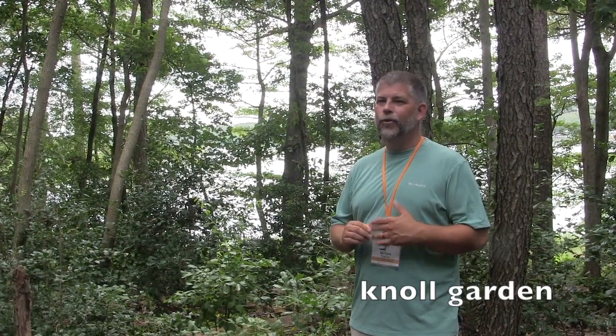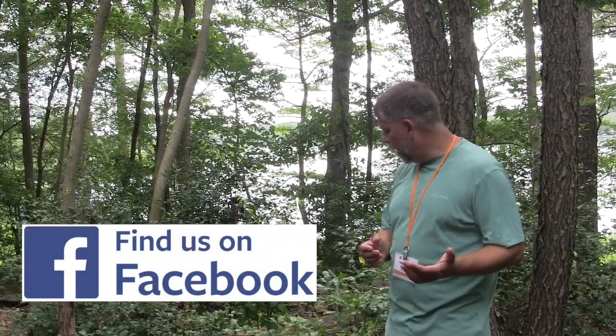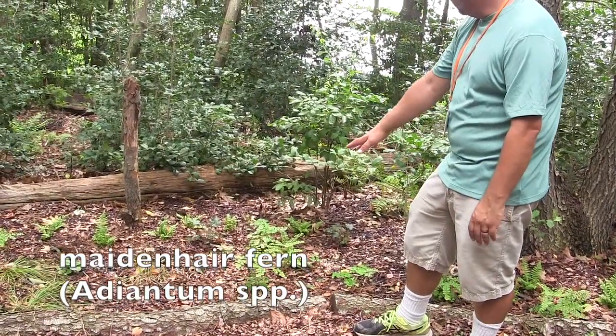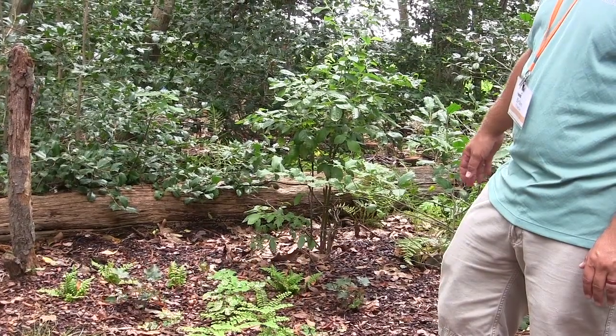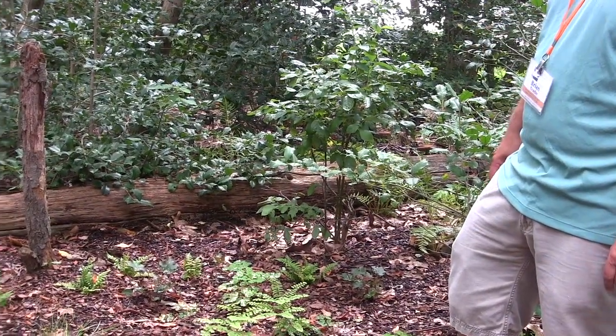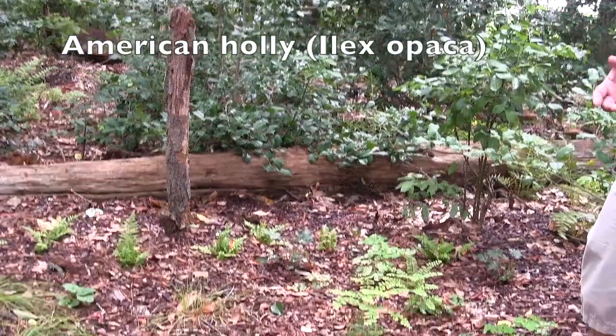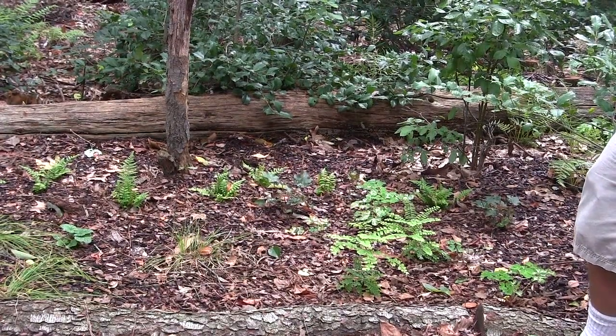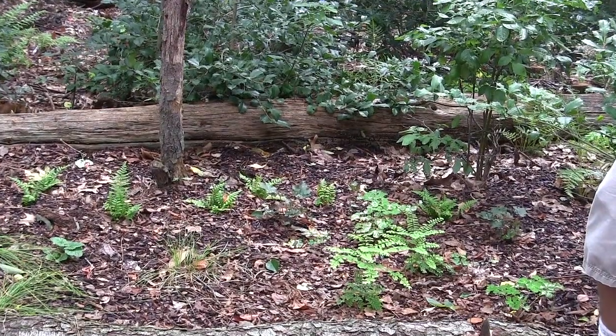So here we are in our woodland gardens, and we're at a very special place in the woodland gardens. This is called our knoll garden, and we're 17 feet above sea level, which is quite unique for southern Delaware. In the woodlands here, and especially at the knoll garden, we've planted over 700 different ferns. All of the ferns are native, and we've included ferns like this maidenhair fern to accent the pathways here. Just beyond the maidenhair fern, you'll see that we have a lot of American holly, and those American holly are natural to the woodlands. We haven't planted those. We have native azaleas in here as well. And all these plants, of course, attract different insects and different pollinators and different wildlife because of the berries and the ecological or ecosystem services they provide.